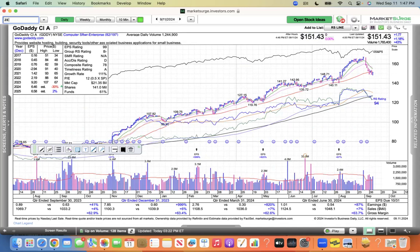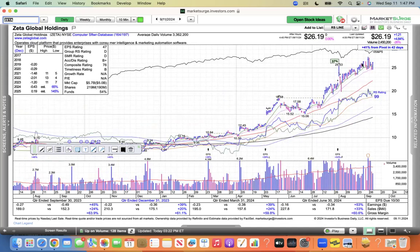Zeta, they had a secondary offering, barely moved, it came down to its 21, found support, was up nearly 5% today. So that's a nice move in these software names.